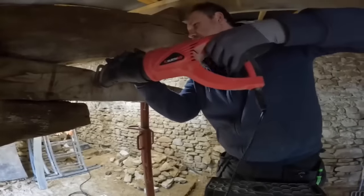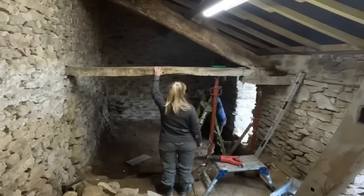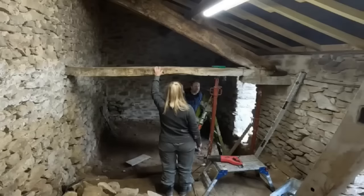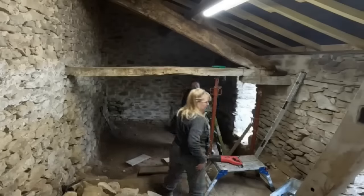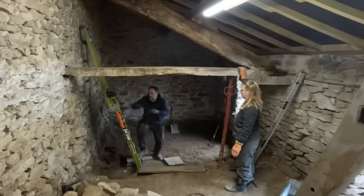And now that the new roof was on, it was time for us to try and remove the old timbers that were no longer necessary. But as you can see, we made a little bit of a hash of it. It's now separated from its other bit. Right, so what are we going to do, baby? How do you think we're going to do this?